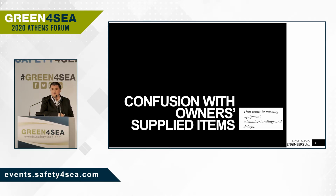One very challenging issue, because it's related to the cost of the installation, is owner-supplied items. In our studies, we give a bill of materials, and in many cases, the clients decide to buy some things themselves and send them to the shipyard or to where the installation will take place. For example, cables, breakers, valves, many different things.